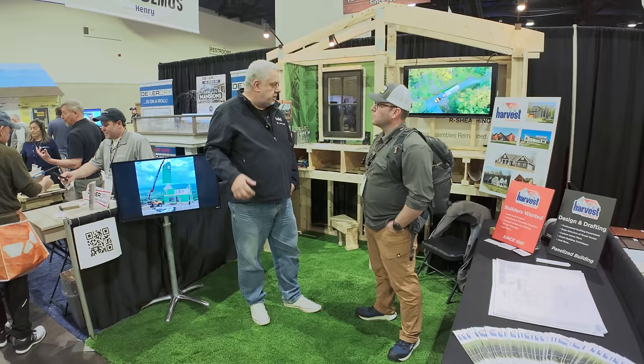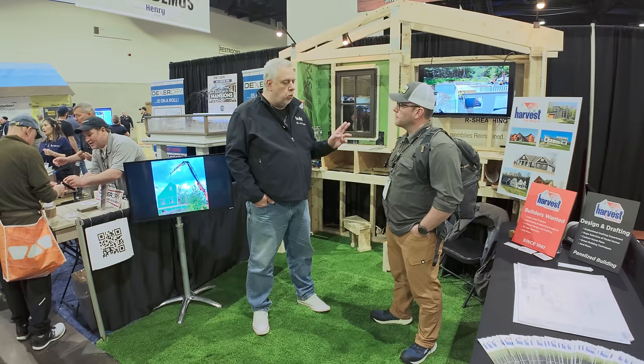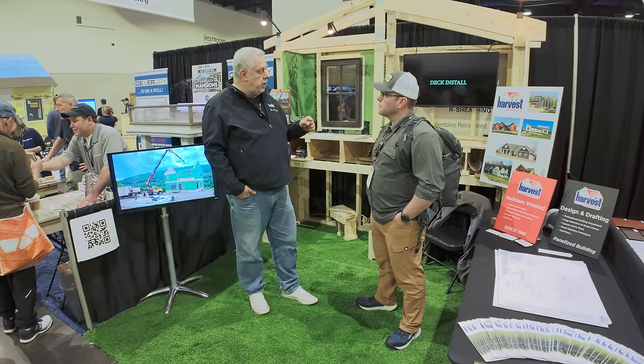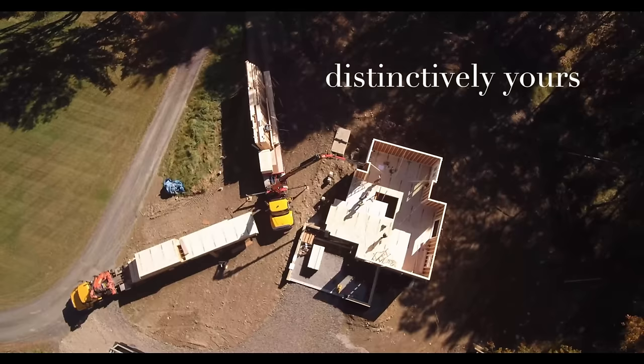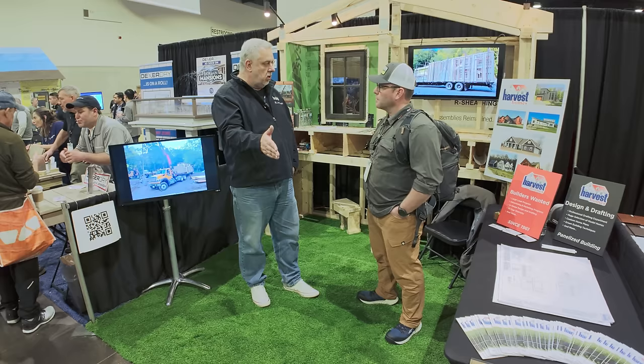By the time it's all said and done, how much more is that than everything being site-built? 5%, 10%? It's probably, it might even be a little bit more than that. The beauty of this project was the homeowner was acting as the general contractor, so he saved the money in the GC fees. But by hiring Harvest Homes, the whole framing package was taken care of. He didn't have to hire a framer or place the order for lumber and pay the lumber yard. He wrote one check to Harvest Homes, and they walked away with a framed house.